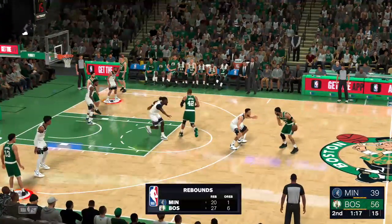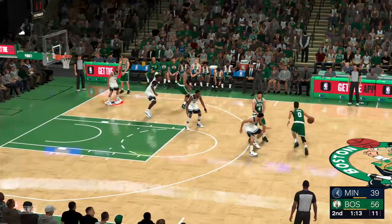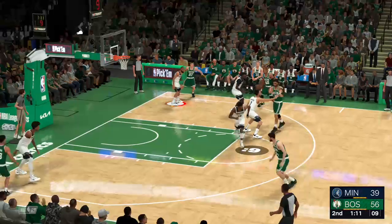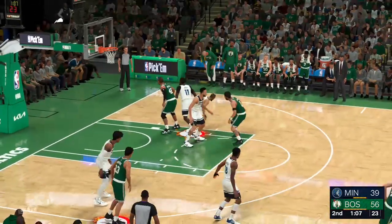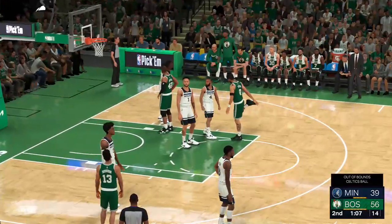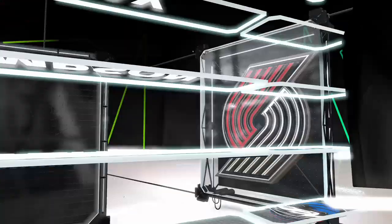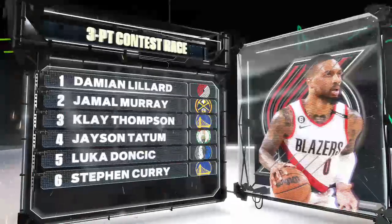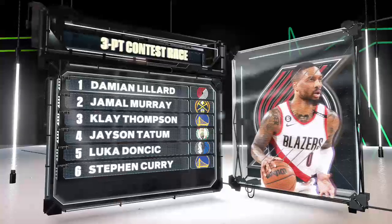Now here's Tatum. He's got 16. Pass to Mikhailuk for three. And it's going to be out of bounds. Boston will have another go. And while we have a moment, let's see some of the contenders for this year's three-point contest. Some of the players who have a shot to make the final cut. Hey, not a bad list of shooters at all.